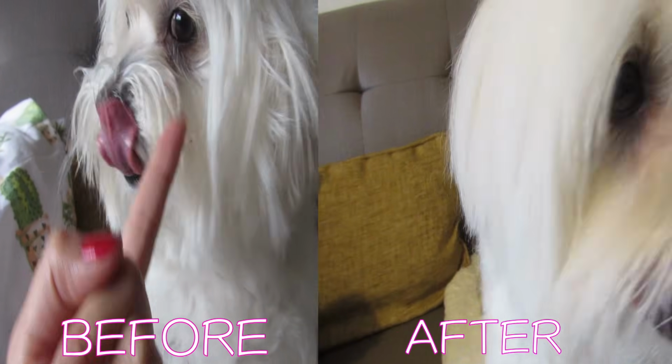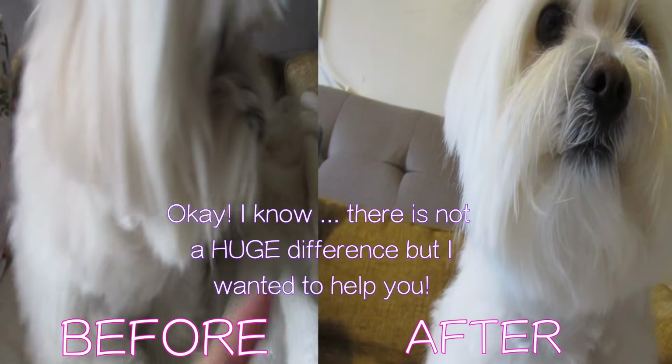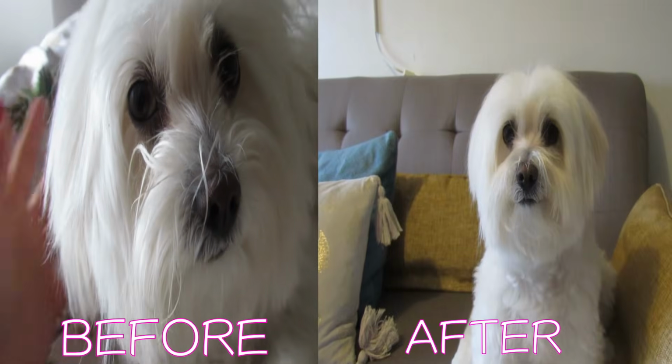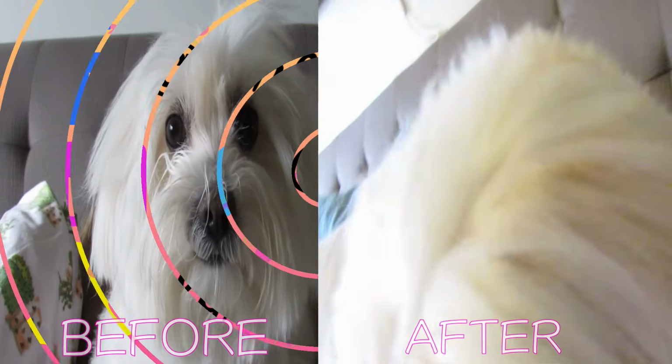And here you have a before and after. I know that Candy's face is very clean and white, but I just wanted to give you my secrets of how I keep her face clean and white all the time.